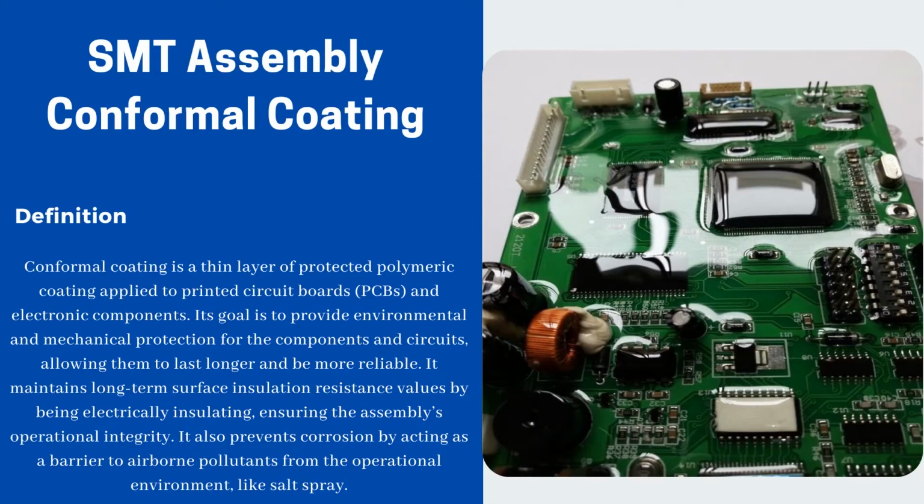SMT assembly conformal coating definition. Conformal coating is a thin layer of protective polymeric coating applied to printed circuit boards, PCBs, and electronic components. Its goal is to provide environmental and mechanical protection for the components and circuits, allowing them to last longer and be more reliable. It maintains long-term surface insulation resistance values by being electrically insulating, ensuring the assembly's operational integrity.